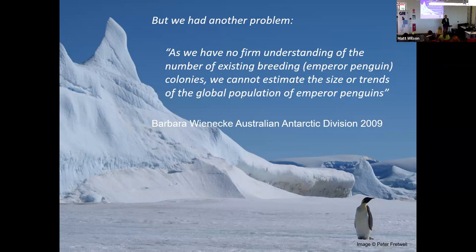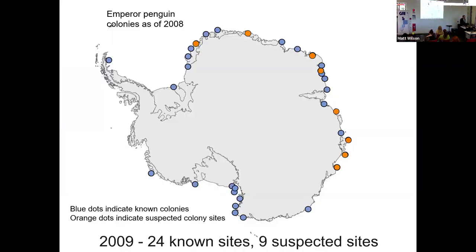It's impossible to say unless you know where they are. So this was the problem. We didn't know what the status was, how many penguin colonies there were. At the time, we knew of 24 sites. But we knew that there were areas that we hadn't explored, we couldn't get to. So we didn't know how many we were missing.